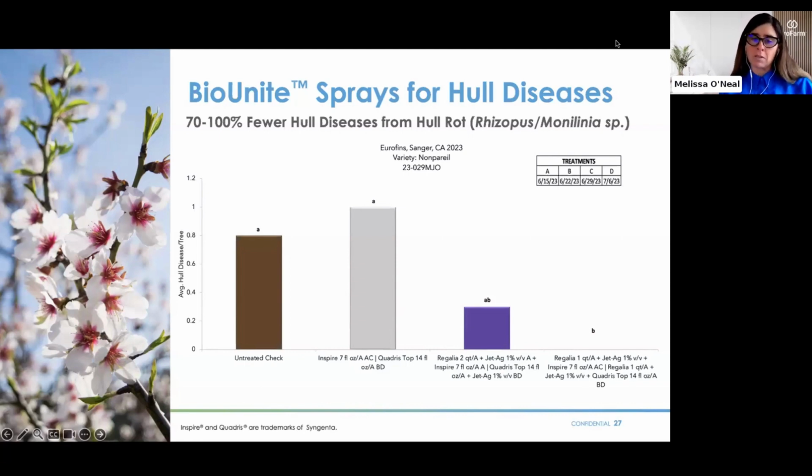That B there means that we were statistically lower on the average whole disease per tree with this rotational program compared to all of the other treatments except for this Regalia program in the blue. And this statistically lower program consisted of Regalia 1 quart with JetAg 1% volume to volume and 7 fluid ounces of Inspire at the A and C timings. And that was rotated with Regalia 1 quart with the 1% JetAg and Quadris Top at 14 fluid ounces per acre at the B and D timings. So there you have it. We had a good level of control with that 4 treatment program in BioUnite.